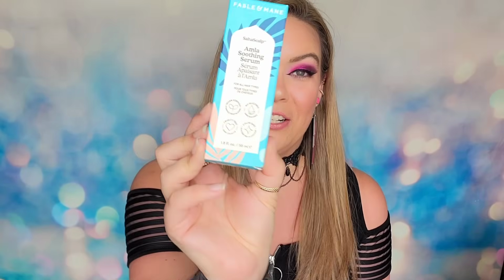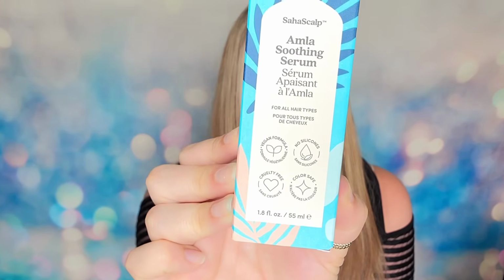Next up, we have a product from Fable and Mane. Is this another hair care product? Usually, this is a hair care company. So this is their soothing serum, and it says it's for all hair types. So we have a scalp serum here. This one is cruelty-free and vegan.